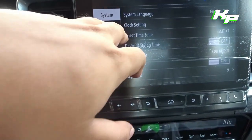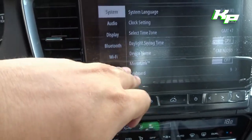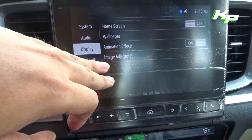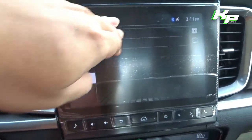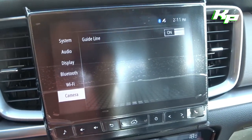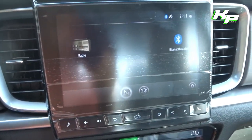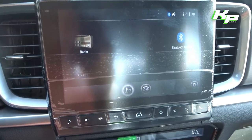Got your system language, clock setting, select time zone, daylight saving time, device name, MirrorLink, keyboard, and all kinds of stuff. Now for the display, got your home screen, wallpaper, animation effects, image adjustment, Wi-Fi. Got your off. You can turn off the Wi-Fi using this menu right here, and your Miracast. Lastly, your camera. You can enable or disable your guideline for your reverse camera. And that's pretty much it for this infotainment system of the all-new Mazda BT-50 4x4.